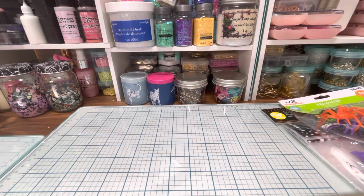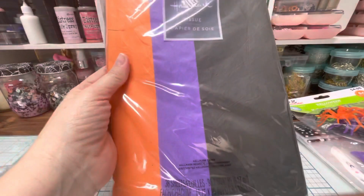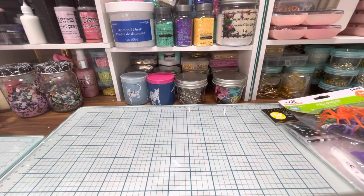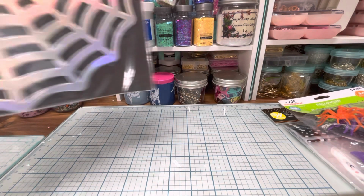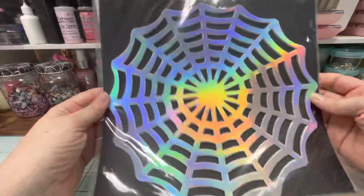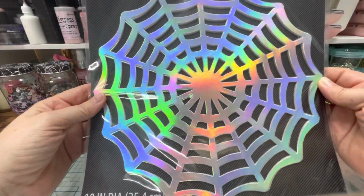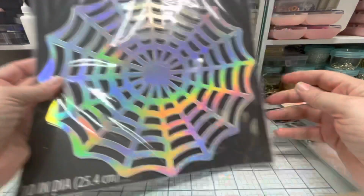I also got this for Happy Mail, so I got some of the Hallmark tissue. I like that it had the Halloween colors, so I got one of those. And then I found these placemats, which I thought were super cool. They're like giant spider webs, so you could totally cut them out and do different projects with them. They were $1.98. There's 8 pieces.